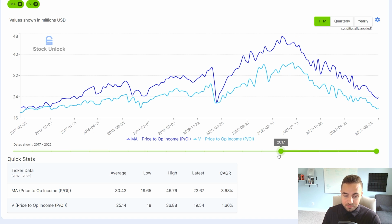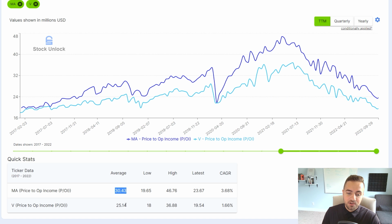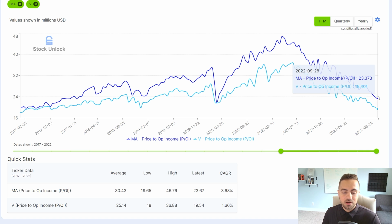Now, over the past 5 years, the discrepancy between these two companies' price to operating income becomes even larger. Mastercard's is sitting at 30 over the past 5 years, and Visa's is at 25. Now, if we go and take a look at these companies right now, Mastercard's price to operating income is about 23.7, and Visa's is about 20. And if we compare this to these companies' 5-year averages, it's very low right now. So both of them are selling quite below their averages, but I still think that Visa is the company that is looking like more of a value stock.